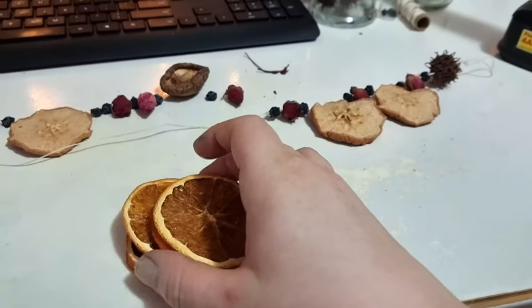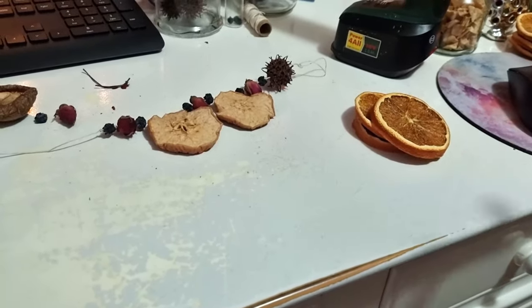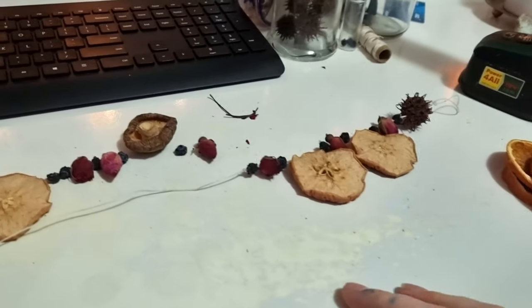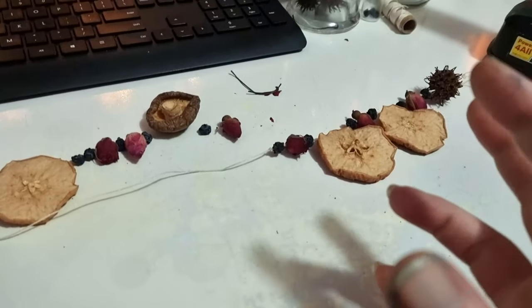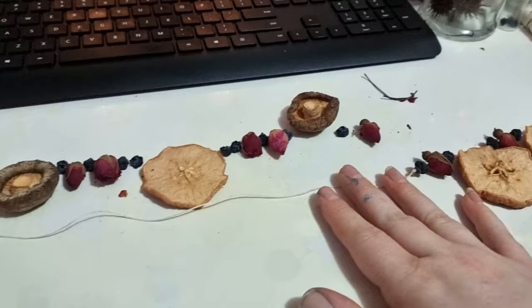So I was like, all right, what am I going to do here? I was thinking I might just get some more oranges and wait till another day. And I was like, no, I really want to make this garland. So I've switched up what I was going to use. And this is the making of it here now.